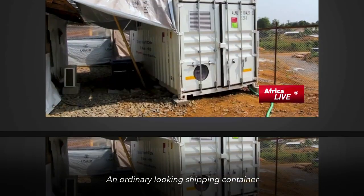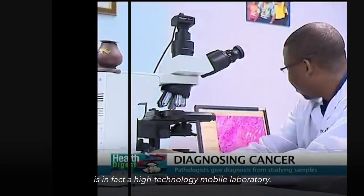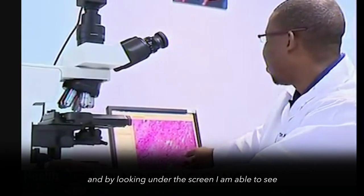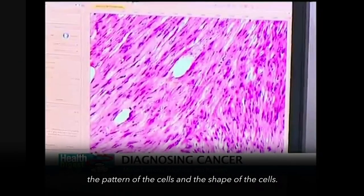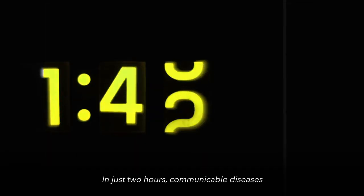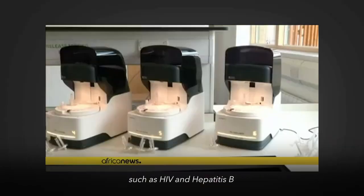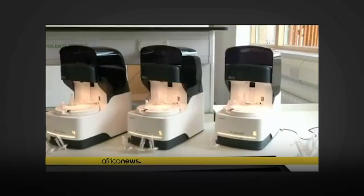An ordinary-looking shipping container is in fact a high-technology mobile laboratory. This is actually a fibroid, and by looking at the screen, I'm able to see the pattern of the cells and the shape of the cells. In just 2 hours, communicable diseases such as HIV and hepatitis B can be detected by this blood diagnostic machine.